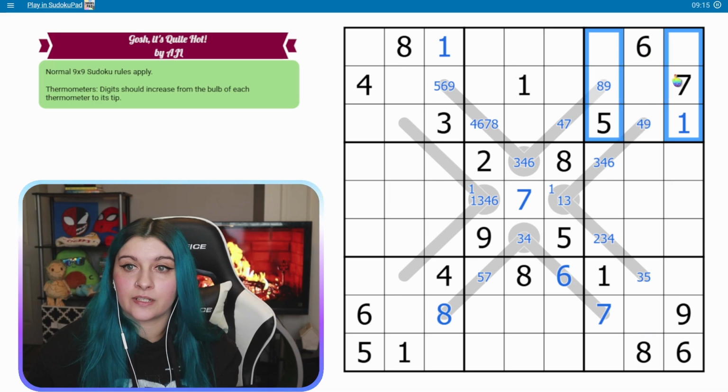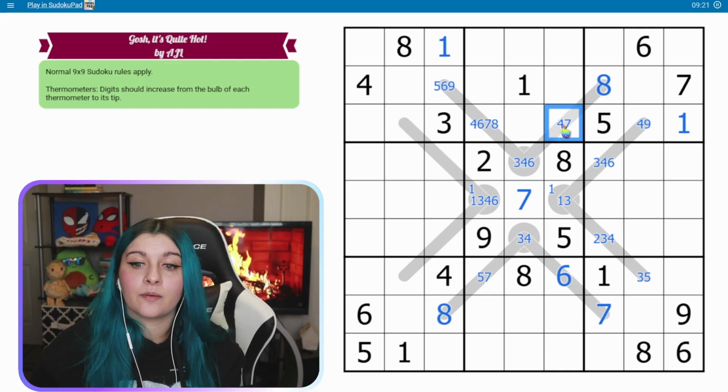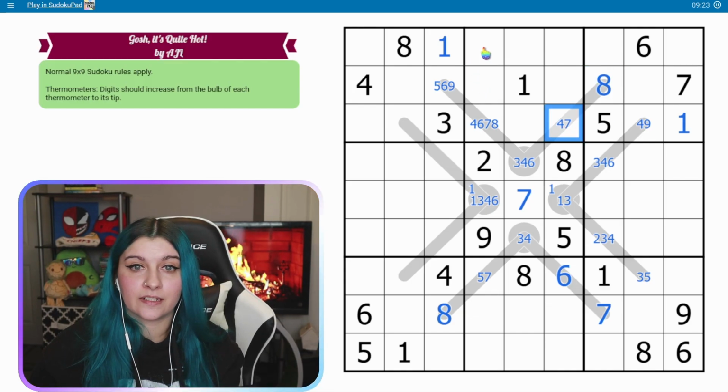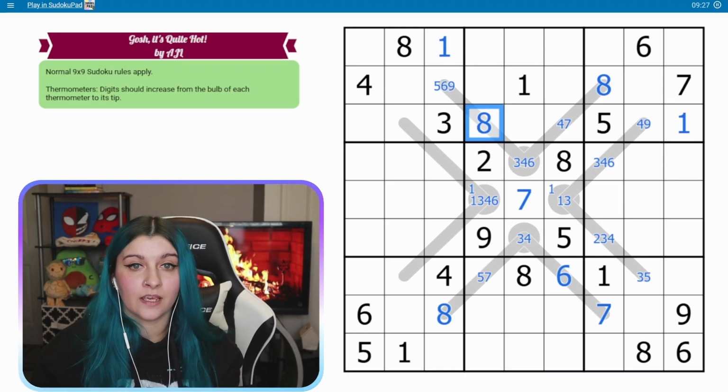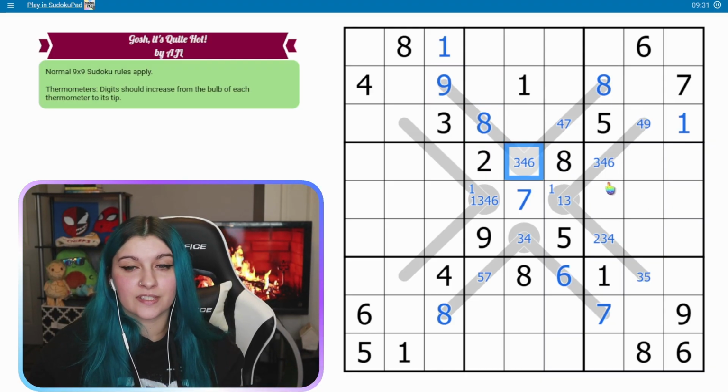8 cannot go here. It can't go where I already have digits. I have an 8 in row 1 already, and this is a 5. So let's make this an 8. 4 or 7 are both still fine here, but that tells me where 8 goes in here, doesn't it? Did I miss that? This is an 8. So this has to be a 9. Woo! 3, 4, 6 is still fine here.